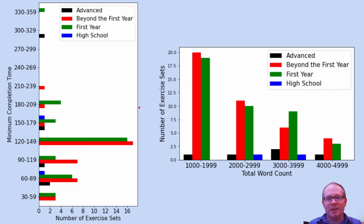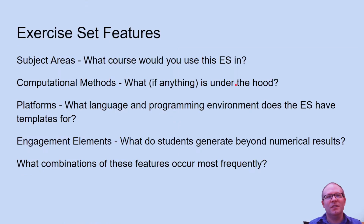Another property we can look at is the word count across the exercise sets. As you can see here, most of the exercise sets fall in at 3,000 words or fewer, so not terribly onerous for our students to read through.